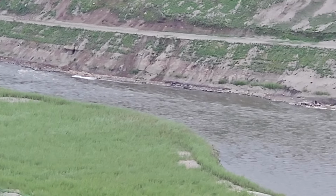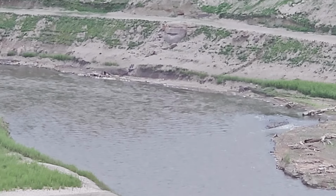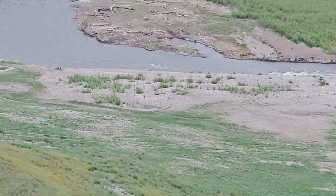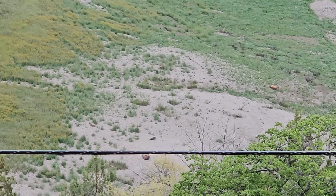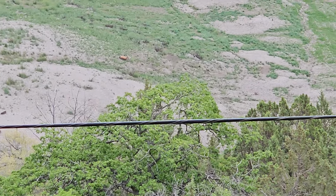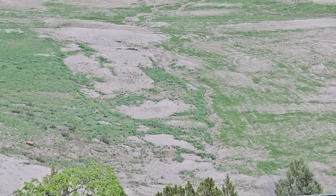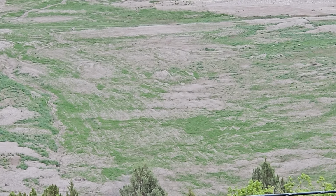It's a little chilly today. You could probably hear the wind. Up in this area, I can hear the birds. That's the power line that's right here. I don't know if I can zoom in anymore. That's picking up the power line. That's kind of what the ground is looking like, kind of splotchy. You can see some stuff is trying to grow on this side.